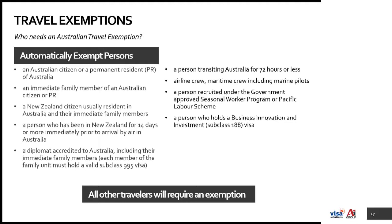Airline crew, maritime crew, and including marine pilots. A person recruited under the government-approved seasonal worker program or Pacific Labour Scheme. Or a person who's holding a 1AA business visa. So these are your automatically exempt persons who can come into Australia without a travel exemption.